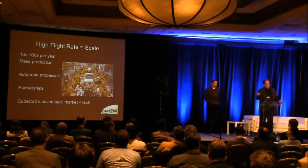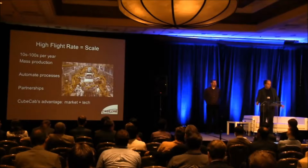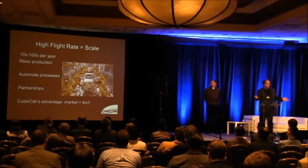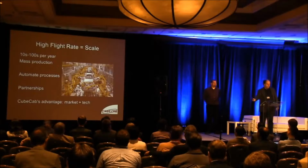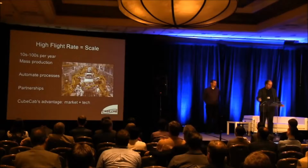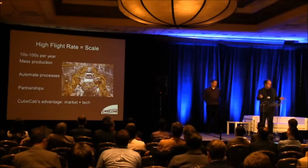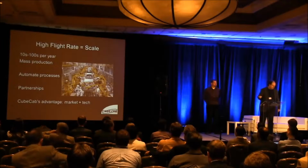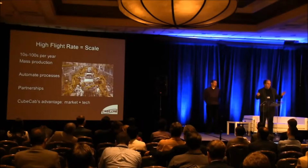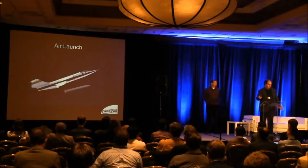Since we are going to be doing 10 to hundreds, we can do a high flight rate, which has not been possible before. Previously, you're lucky if you could do 6 launches a year. We're intending to do 10s to hundreds. So it means you can do mass production, you can automate the process, we can partner with vendors, and generally our advantage is the combination of the market is here and we have access to all these technologies.